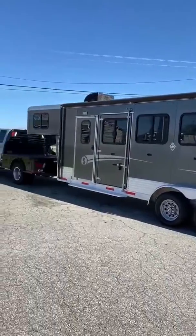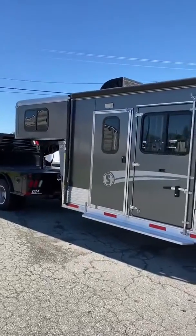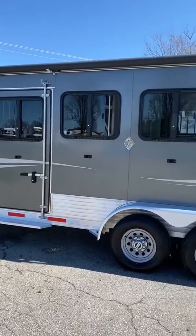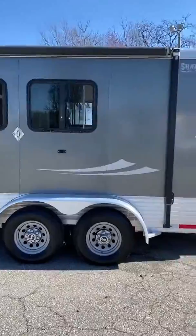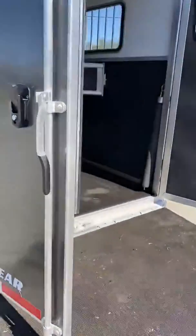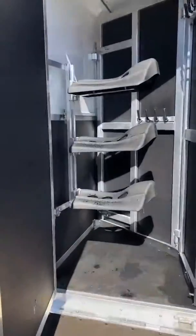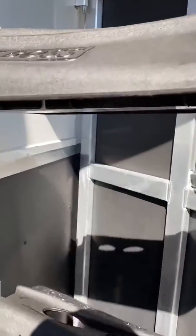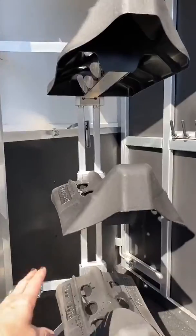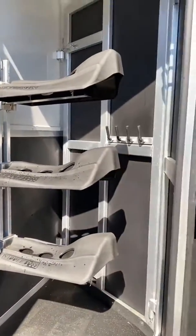So this trailer, 2017, it's in gray sheeting, has an escape door, drops on the head side. This trailer does have a ramp, folds up over the double back doors. This does have a swing out saddle rack. And that saddle rack does lock back in place and then lock out when you're somewhere and need to get into your saddles.